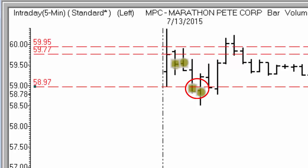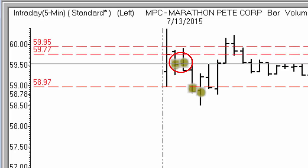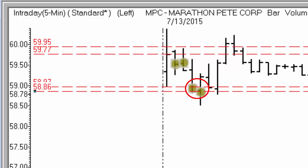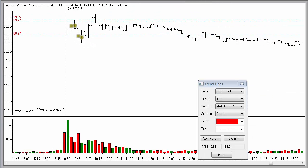So the bad news was this one had a wide spread, so we had slippage on both of these entries, right? We wanted to get in at $59.77, and as you can see here, we didn't actually get filled until down around $59.56. But the good news is $59.56 had a target down to $58.97, and we also had some positive slippage on the way out of these things. So you can see that you got all the way down to $58.86 in the second case, and in both cases, it made for a nice profit. So those were the Baltimore Chop 2SD opening gap trades for Monday, July 13th, 2015.